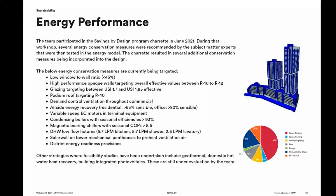And then I think also crucially, we're planning on having this building be district energy ready, so that when Enwave does, and hopefully does, expand to this neighborhood, we are ready to connect and enjoy the efficiencies and greenhouse gas savings attributable to that network. We've also undertaken a series of detailed feasibility studies, some of which are still being contemplated. So geothermal, which I know was mentioned on DRP2, we engaged a geothermal designer to provide a detailed feasibility study there.